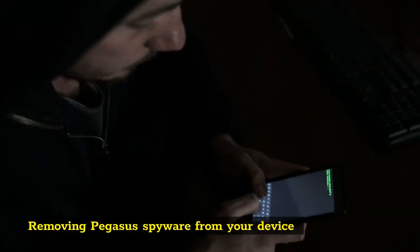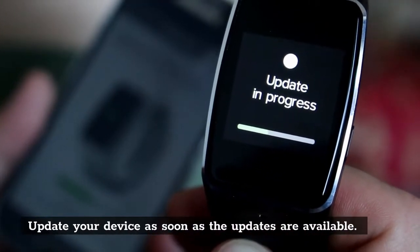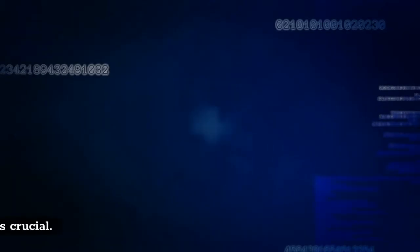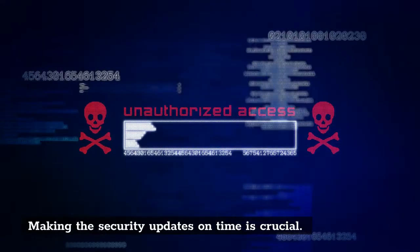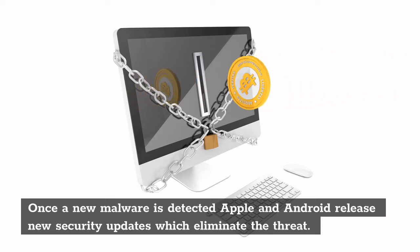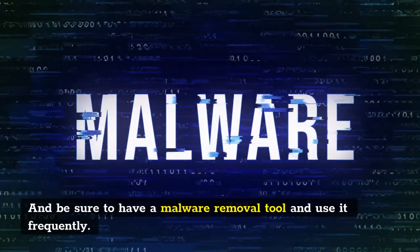Removing Pegasus spyware from your device. Update your device as soon as the updates are available. Making the security updates on time is crucial. Once a new malware is detected, Apple and Android release new security updates which eliminate the threat. And be sure to have a malware removal tool and use it frequently.